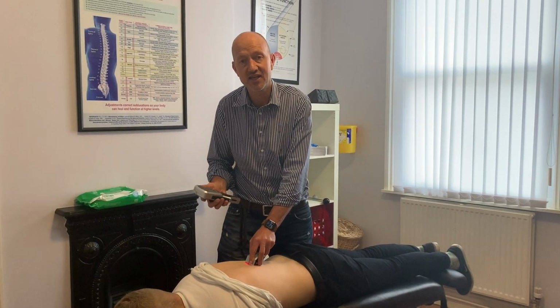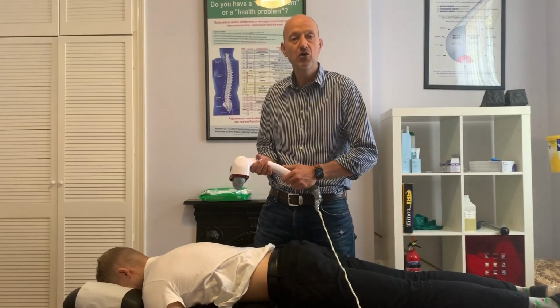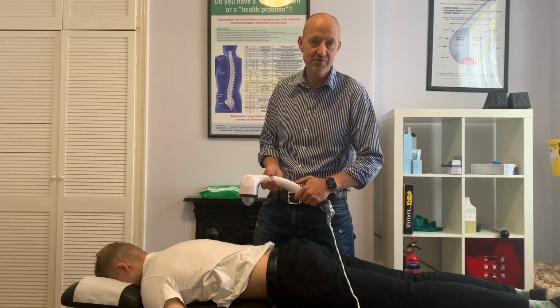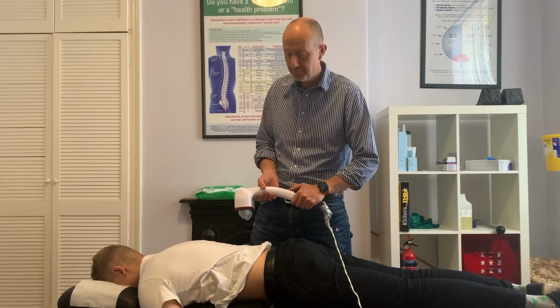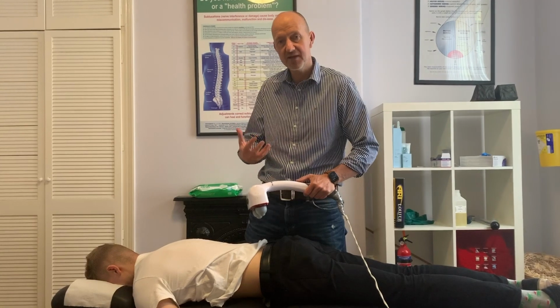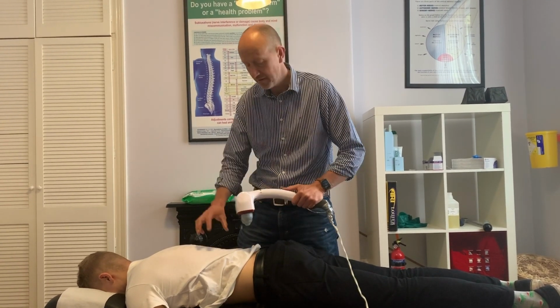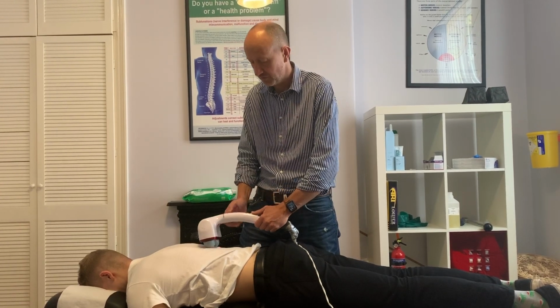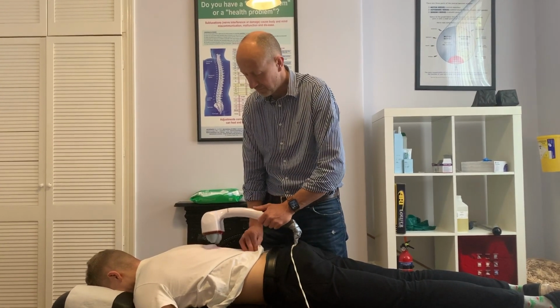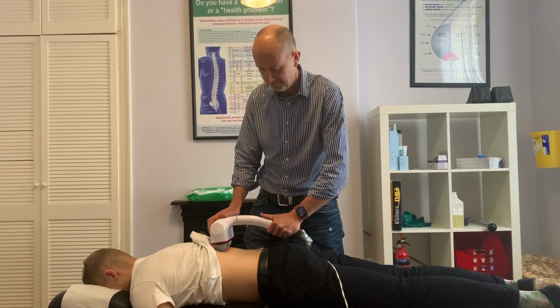This is only actually at the Heaton Mersey clinic. We have this technology. I'm going to call it an industrial massager. It's not an industrial massager, but it's pretty powerful. We use that at times as well to get the soft tissues that are spasmed to start loosening up, to get the brain a better perception of what's happening down there. So we'll use that on the patient through the spine as well.